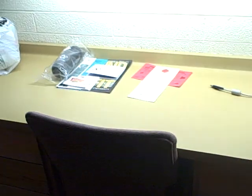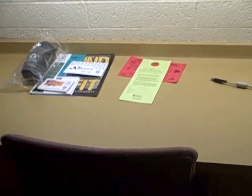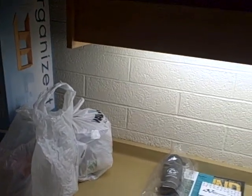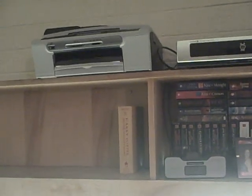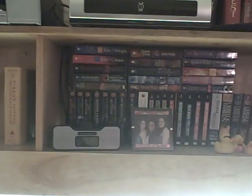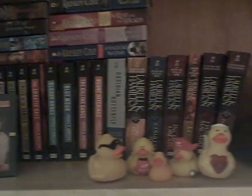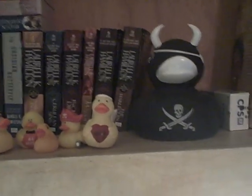And then Casey's side of the desk, which, well, it was touched, but I fixed it. And then, oh yes, the trash that I have to take out tomorrow because I don't feel like it today. And then the shelves that we have all set up here, well, me anyway. The seventh Harry Potter book that's for Casey for her class. My printer, my TiVo, my books. My, of course, favorite picture of my best friends. Yeah, plenty of books. My duckies, because I love you guys, my bestest friends in the whole world.